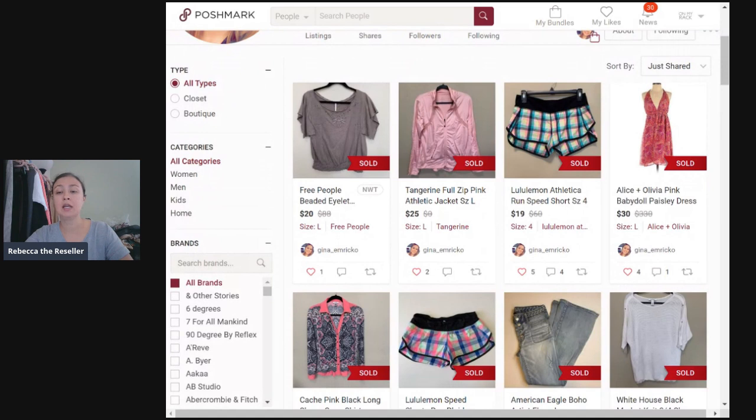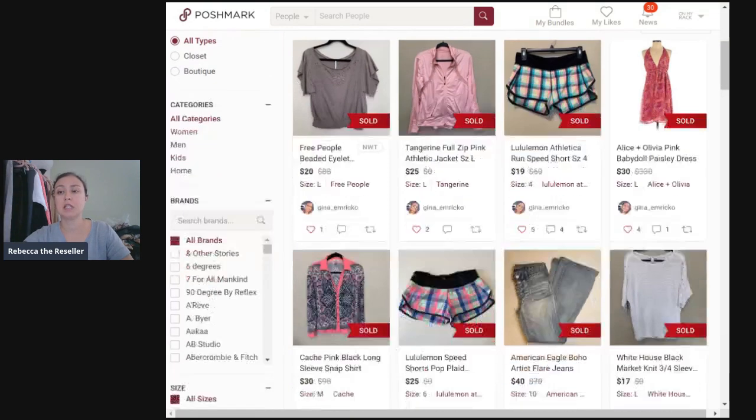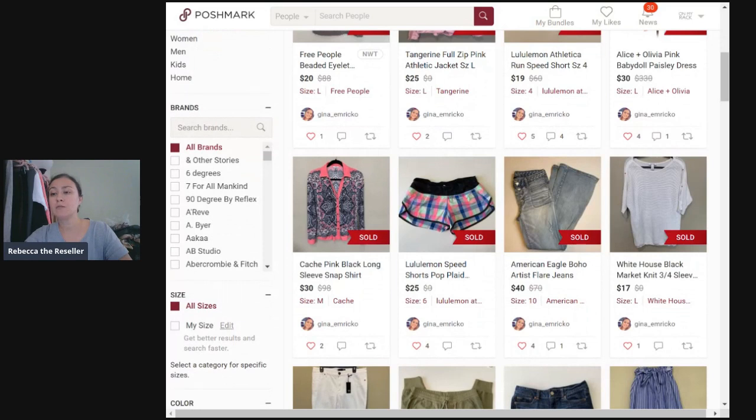Free People top, tangerine jacket, Lululemon shorts, Alice and Olivia dress. Okay, so those are things that are either a popular brand or, like a jacket or dress, more substantial of an item. Now this White House Black Market top, I wonder if anyone bundled that or if they just bought that on their own, because that would be one of the things where I'm like, do you really need this White House Black Market top in your store?